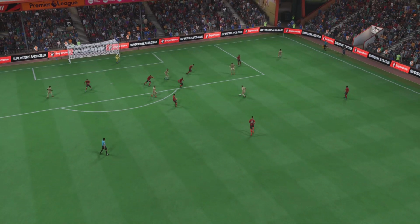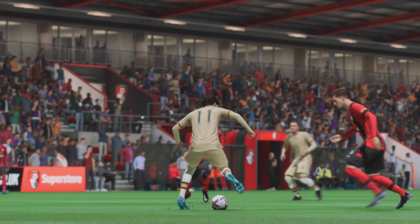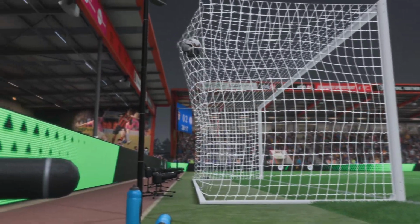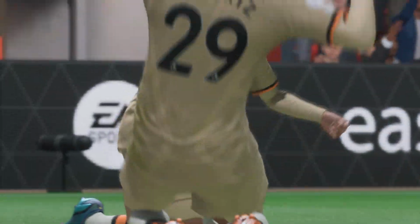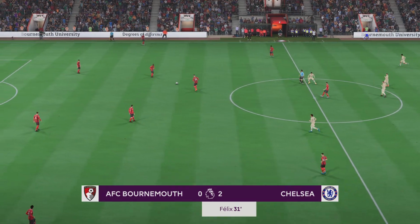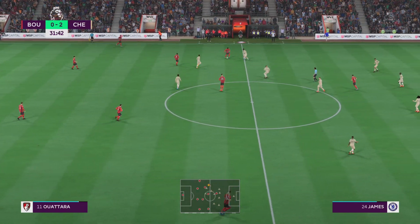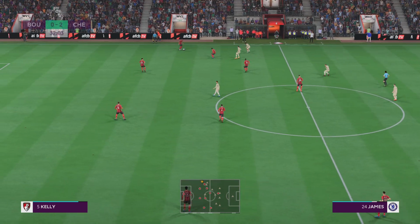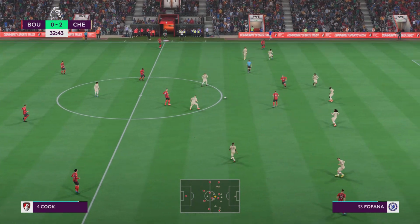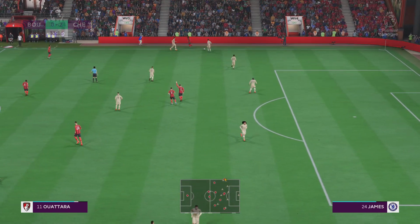Well, here's the replay, and it's a really good bit of play. Watch how he turns his marker and then has the composure to finish. That's a top-class goal. So 2-0 now. Ouattara. Philip Billing. We're getting the ball forward. We're keeping it on the ground. Slightly off target, however.